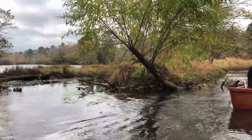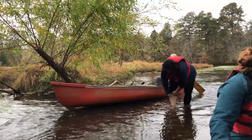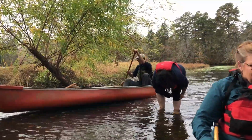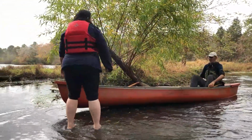So, I grew up right here. I didn't grow up here. When we moved back from Germany, my mother lived upstream from here. And we would come down here and play in the stream. I was in high school. Yes, we played in the stream.